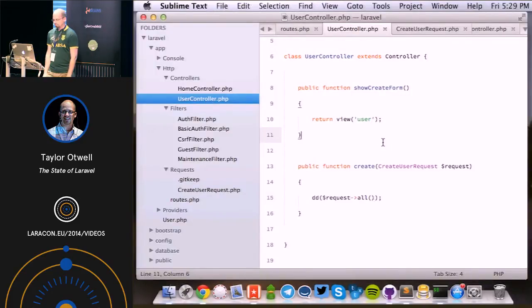Okay, so that's kind of the gist of form requests that is in Laravel 4.3, and I've already got a few things that need to be tweaked on it, but that's the main idea of how it works, and I think it's really cool.